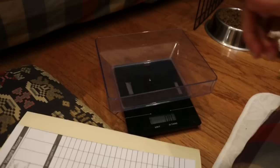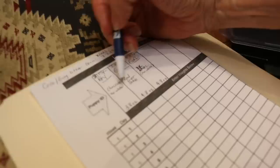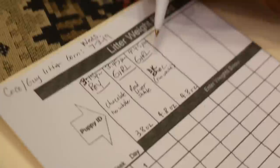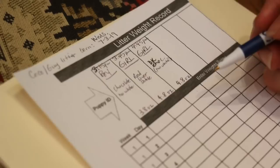Third one born, so got 4.8, and I have their description here. This is a chocolate boy born 3:15, no white, and then the girl was born 3:45. She's a red liver sable, that's the two-toned color, and then at 4:45, a whole hour later, we had the girl, the dark chocolate, no white. So this one's a little bit smaller for now, and he may end up passing up his sisters. You just never know. When the time for weaning comes around, he may pass her up.